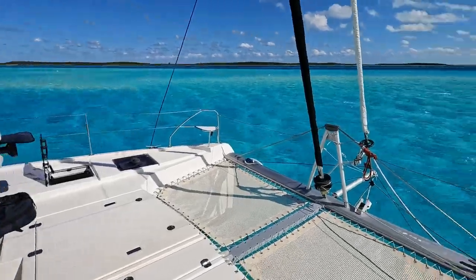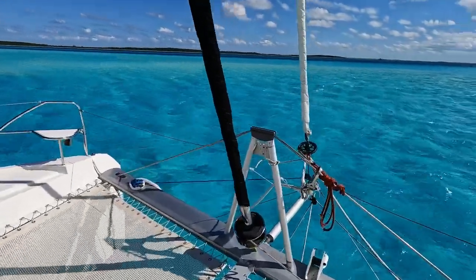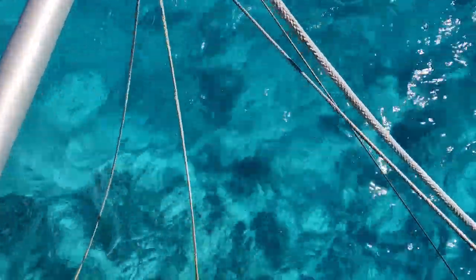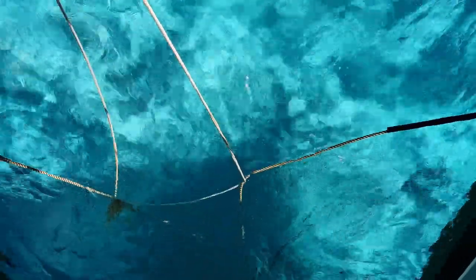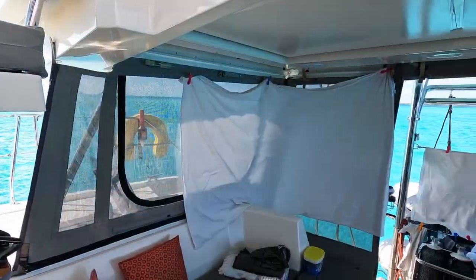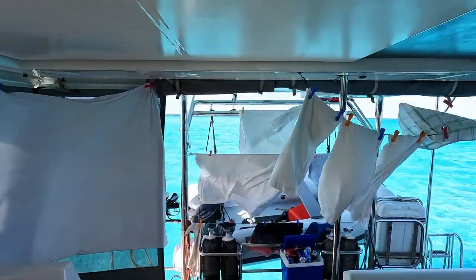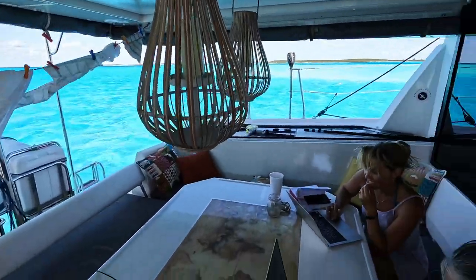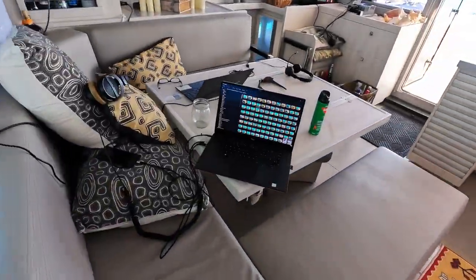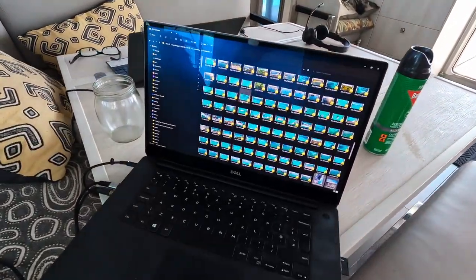Even our anchor is somewhere below. Somewhere below Sisu. It's not at the back. It is good for the washing. And everyone is working. And I'm busy now sorting out all the new files.